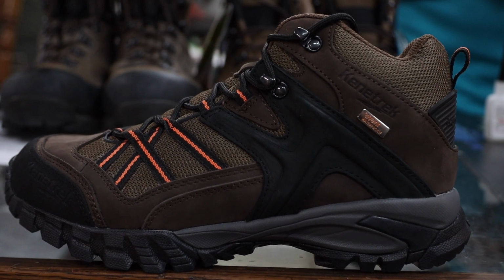Now, they do make this in a high top version, the Bridger High, and it is waterproof. So if that's a decision factor for you, they do make a high top version that's waterproof. But these, as everyday wear, are not waterproof shoes. That is something we would like to see come out of Kenetrek in the future, a low top waterproof version of this shoe. I would wear that most definitely just because of the dew in the morning and when you're out wandering around.